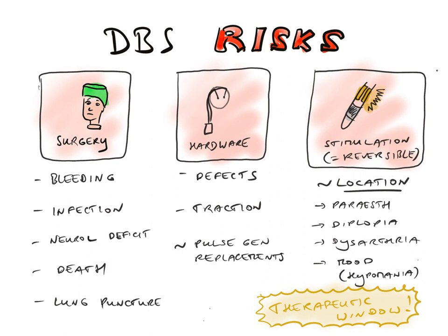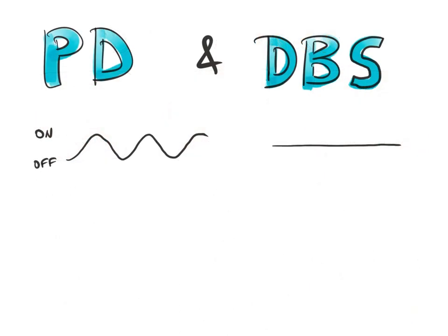And specifically, if you go too anteriorly in the STN, you can have mood disorders, especially hypomania, which is from the past in a negative sense well known, if it occurred. So far the explanation about PD and DBS.